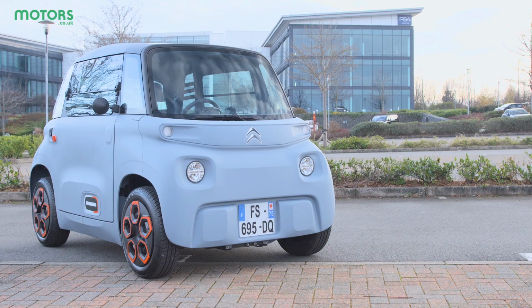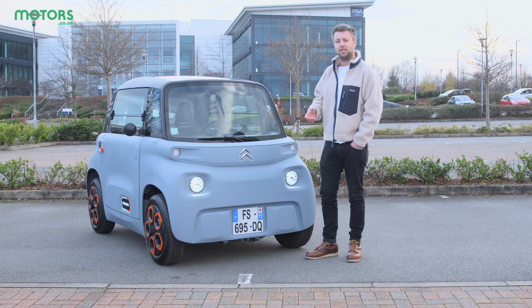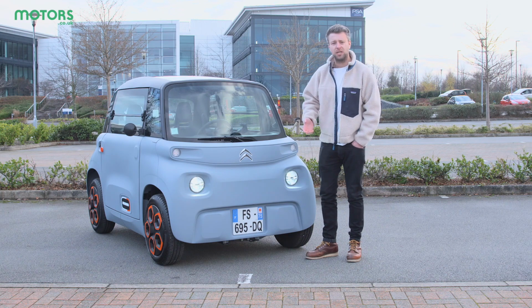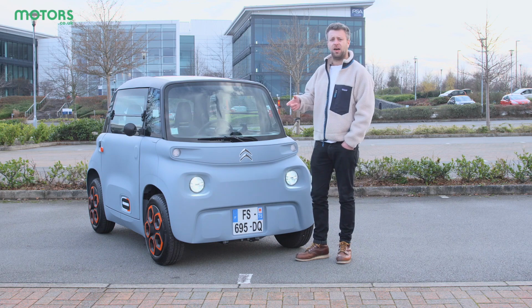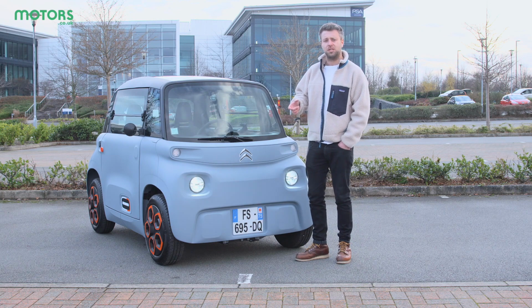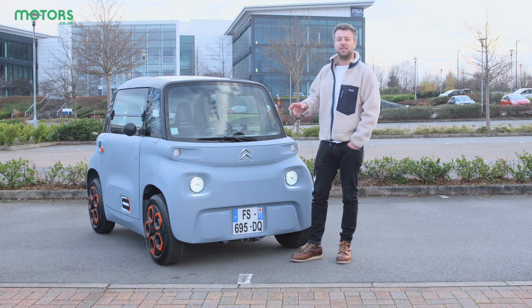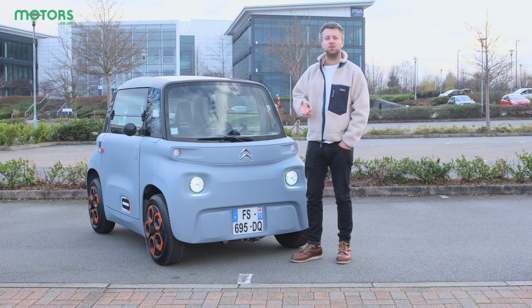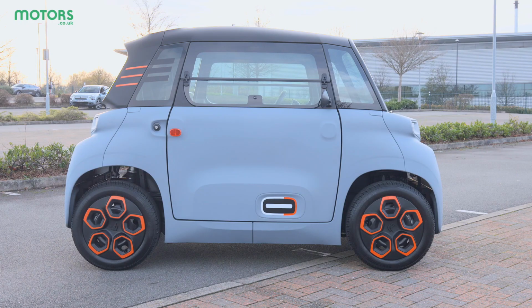This is the Ami, that's A-M-I, and it's a vehicle from Citroen which they say should free up space in city centres and provide a mode of transport for those who perhaps don't want to own a car and want a slightly drier, more comfortable proposition than an e-bike or an electric scooter. Now this isn't available in the UK just yet. It's already seeing some use in France, however, and Citroen is testing the waters to see if the Ami does have a real-world application here in Britain.